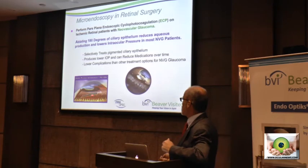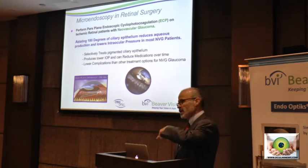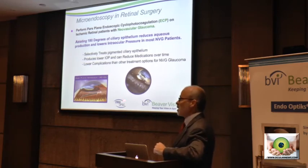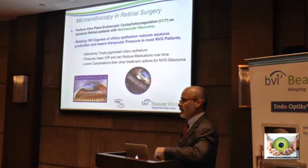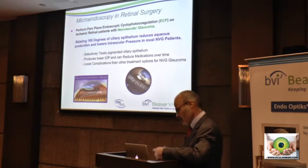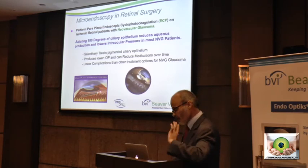Many retinal surgeons treat neovascular glaucoma via pars plana. So they're in the eye, they're doing PRP into the far peripheral retina, often involving even the pars plana, and then they'll do ECP on these CRVO patients or diabetic retinopathy patients with very good outcomes.